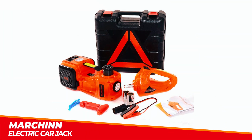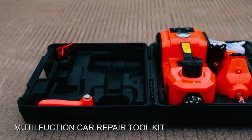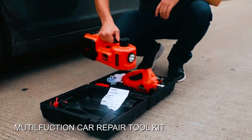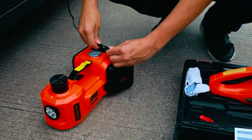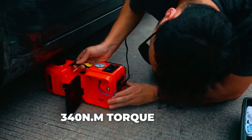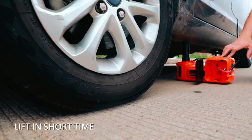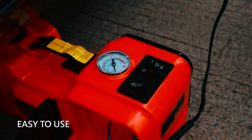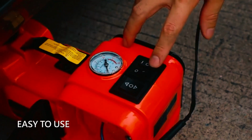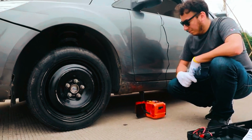MarchInn Electric Car Jack. The MarchInn Electric Car Jack is a powerful and efficient tool designed to help you lift your vehicle effortlessly. This jack can lift 5-ton vehicles with ease thanks to its hydraulic drive design and 340 Nm torque. It operates using a 12-volt vehicle power outlet and has a button on top for automatic lifting or lowering, making it simple and easy to use. This jack can lift your car in less than a minute, saving you time and effort.